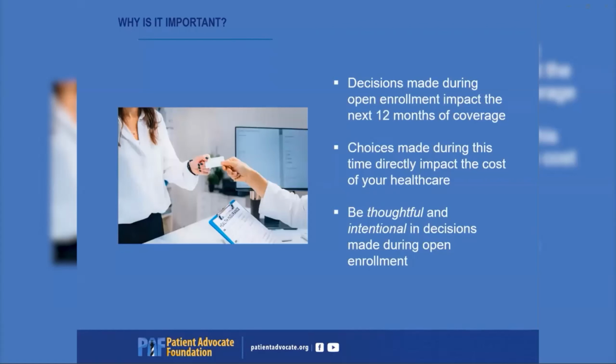Since the choices you make during this time are going to determine your next 12 months of coverage, you want to make sure that you're being thorough and taking your time to really research and look at all the options that are available to you, just like you would with another big purchase. So if you were buying a new television, you would take time to look at your options, evaluate your choices based on your budget, how much you want to spend. You'd look at all the TVs in the store and weigh the features of the TV, the screen size, how it fits in your entertainment center.